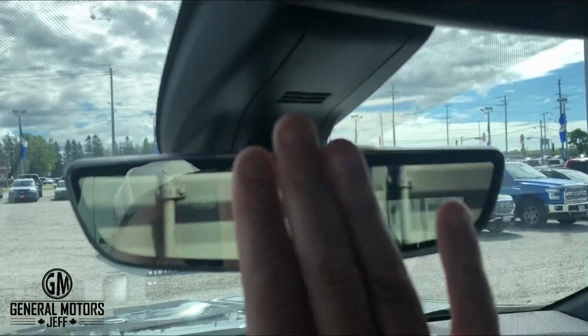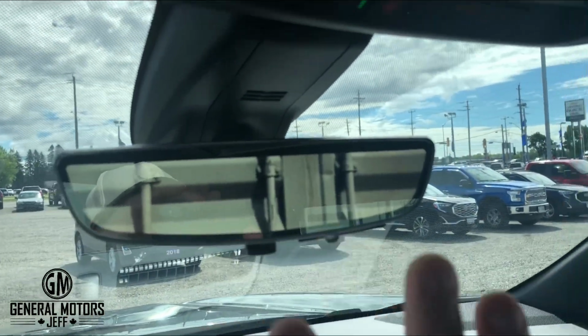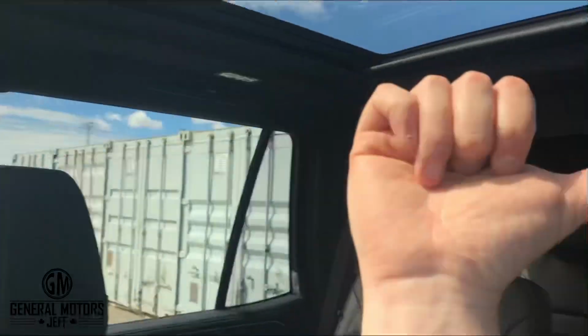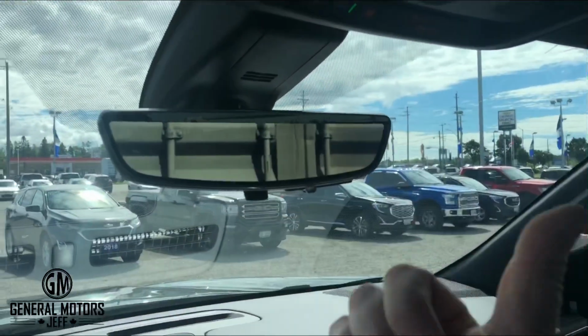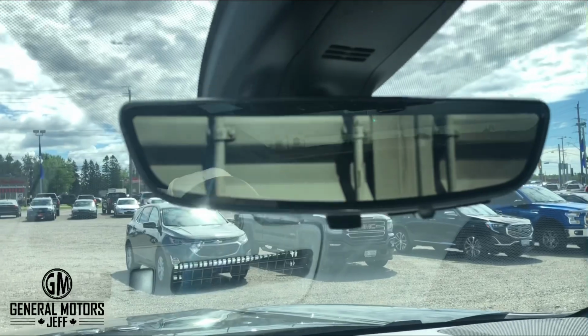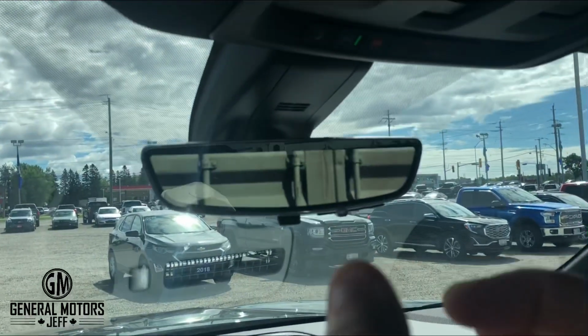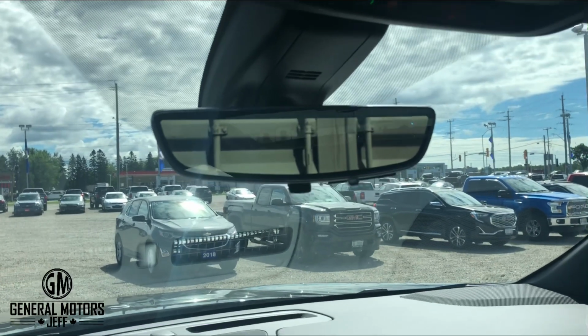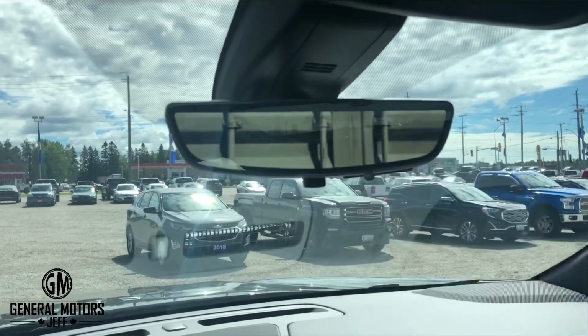So that is a camera right now, as you can see, which is really awesome, because if I have stuff stacked up here or people in the back, that mirror, I'm not gonna be able to see out of the back, right? But now with the camera that's outside, and it actually washes it too, which is really cool. So it's kept clean. It's an HD quality view. You can adjust how much it zooms in and out by a couple settings. You can adjust the brightness of it, the height of it, so you can play around with that.